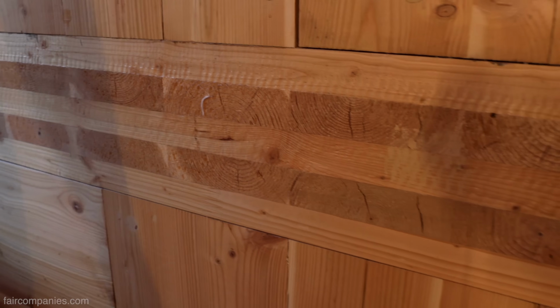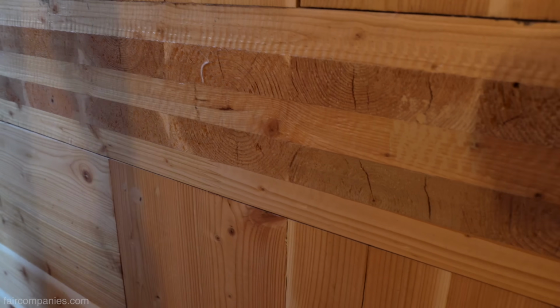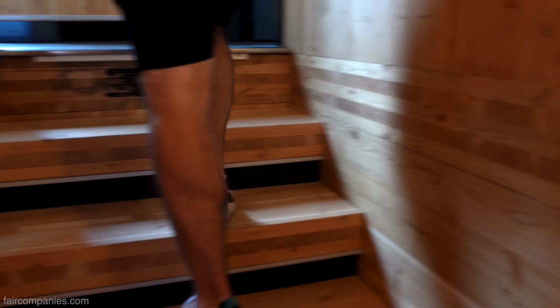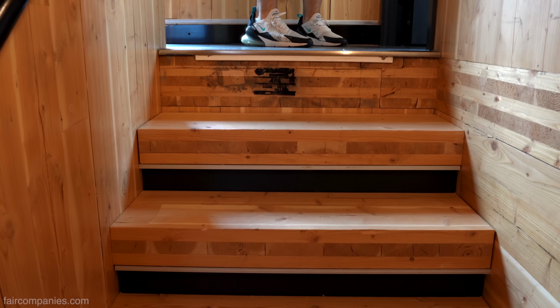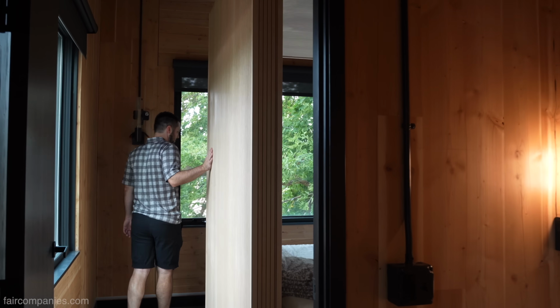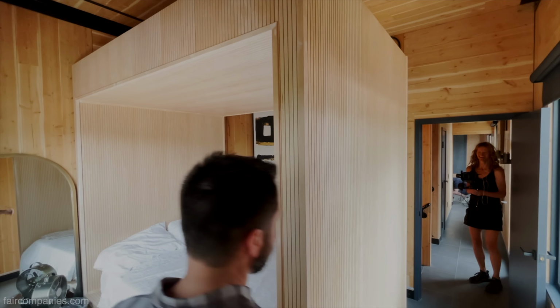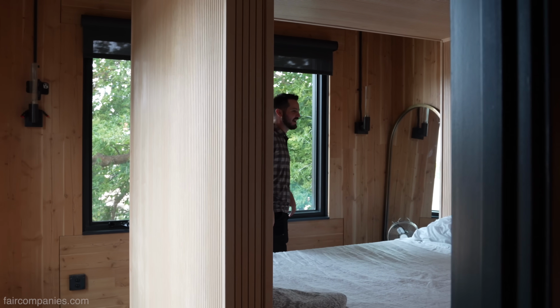And then you can see here the plies again. 1, 2, 3, 4, and 5. So that's a 5-ply. So obviously the thicker it is, the more weight it can take and the more structurally sound. So everything's CLT all the way up. It's pretty cool. And then we have a bedroom here. Even you are touching the wood. Yeah, it's natural. I'm telling you, everybody does it. It's a very natural feeling.